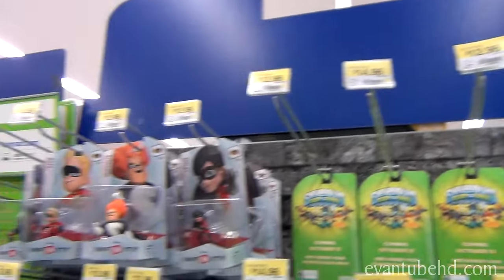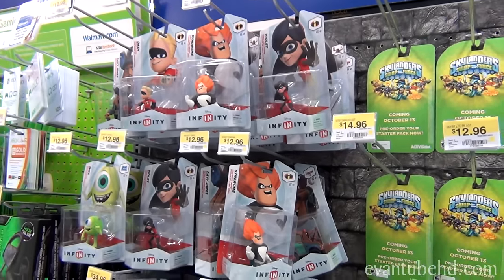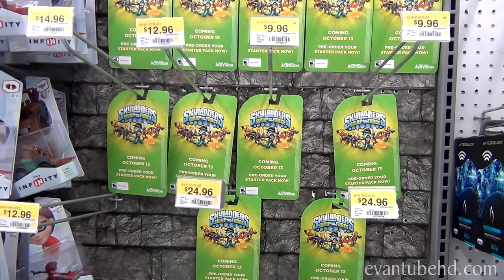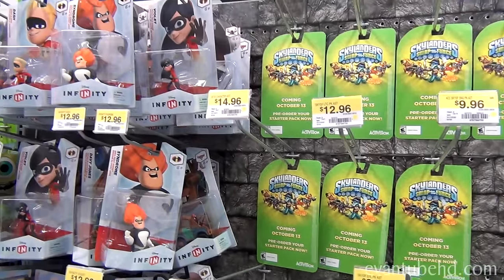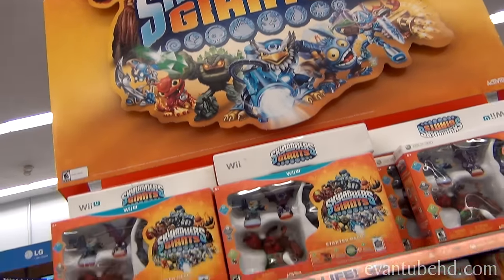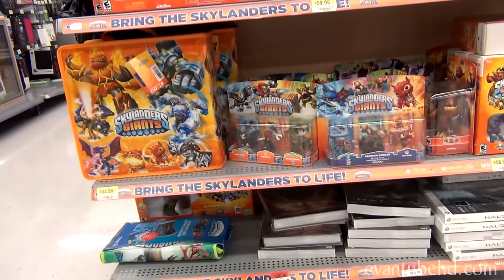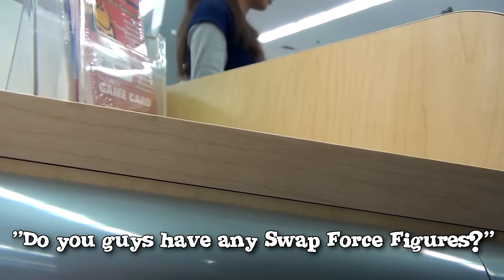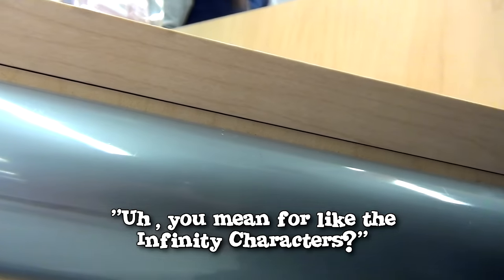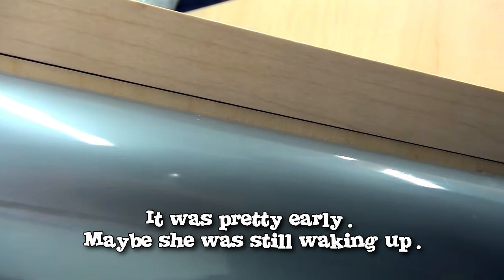Even the Disney Infinity section is like tiny. There are no giants to be seen, and nothing but these little cards here. So I'm gonna have to go track somebody down, see what's going on here. Here's the giant section. I found it pretty sad. Do you guys have any SWAP Force figures? No, it's for Skylanders. It just came out today, so.